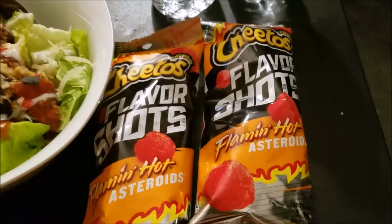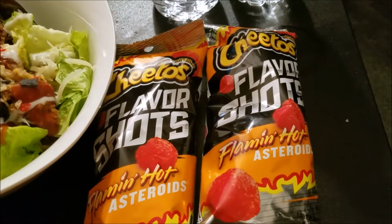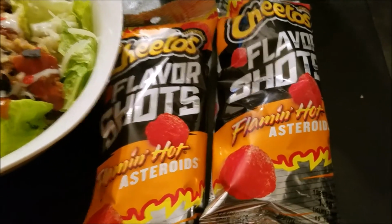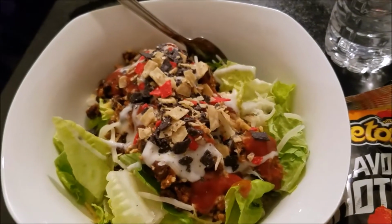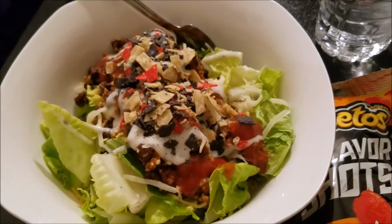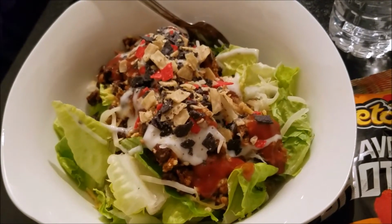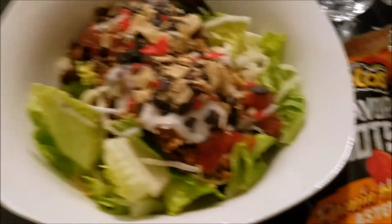I usually have it on Thursdays, but I might go to the movie on Thursday, have a little bit of popcorn. But I'm using this as my, you know, chip snack. So yeah, that's meal one, and I'll just show you guys all my meals through the day and what I'm doing through the day. It's an off day, so I'm not doing a whole lot, but yeah, there you go. Chicken taco salad meal one and asteroids water.